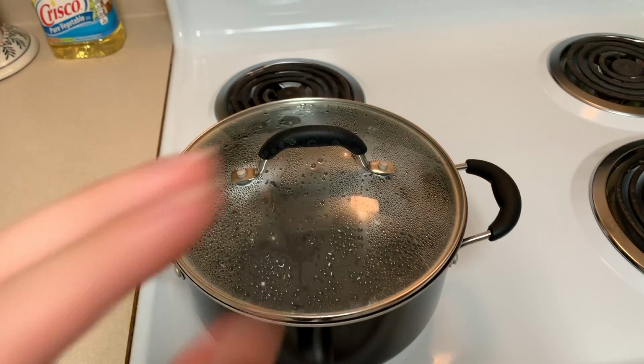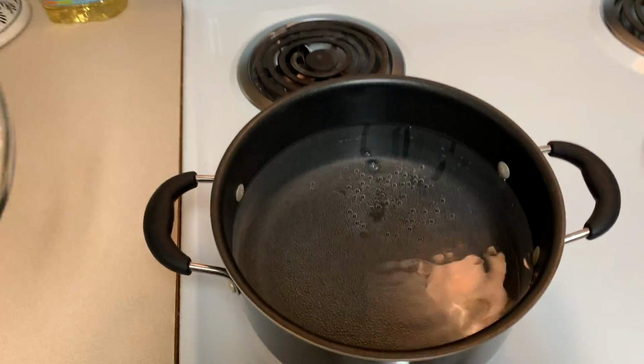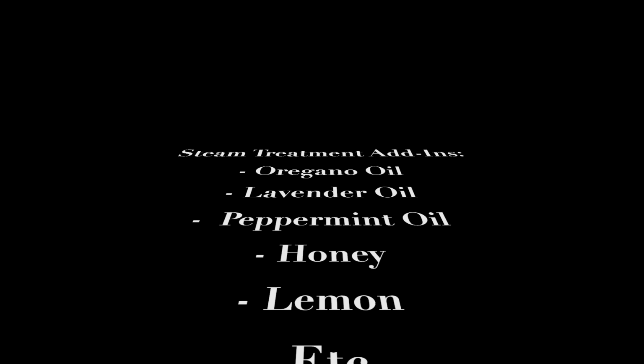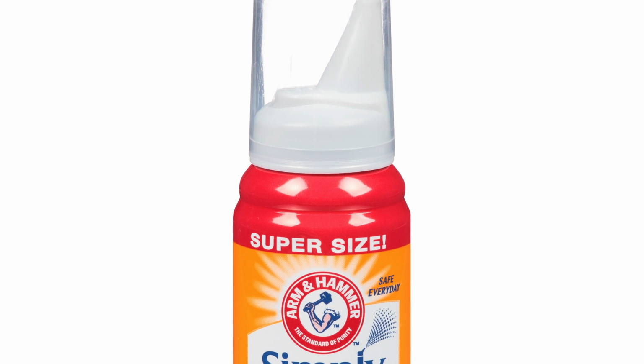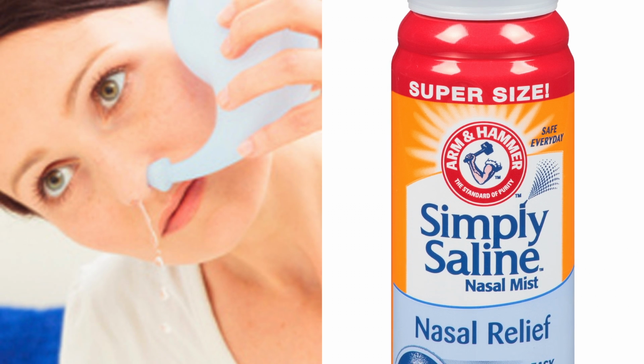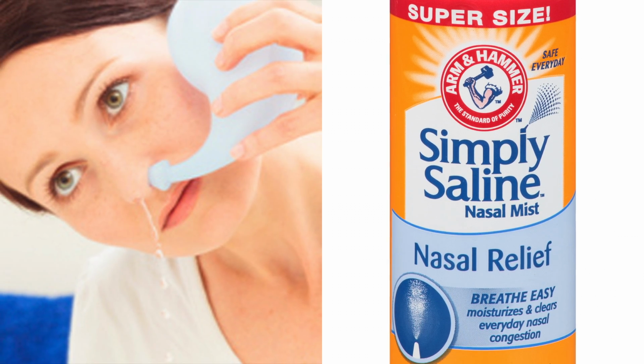To do a steam treatment, all you have to do is boil water in a pot on the stove. Place your face directly over the water, cover your head and the bowl with a towel so that none of the steam escapes, and inhale deeply. It helps some people to add certain herbs or oils, for example, oregano oil, lavender oil, peppermint oil, and honey or lemon. Other tried and true treatments include using saline nasal spray or a neti pot to flush out sinuses and relieve symptoms of an infection.